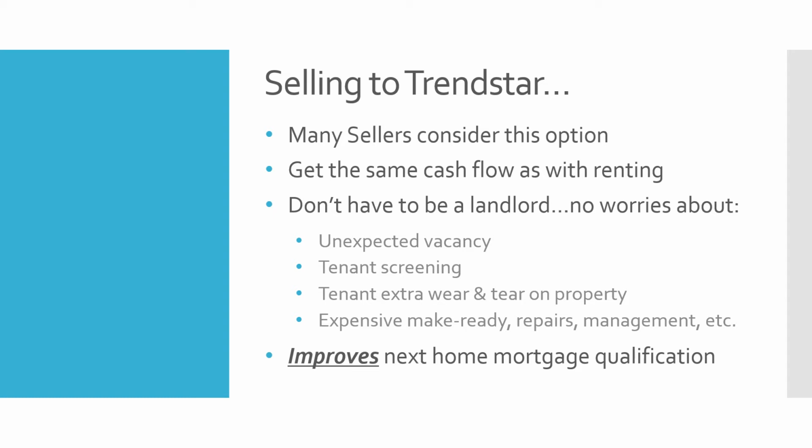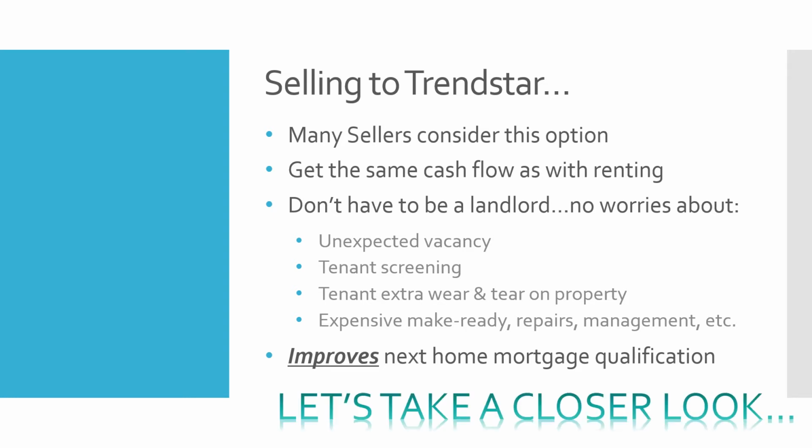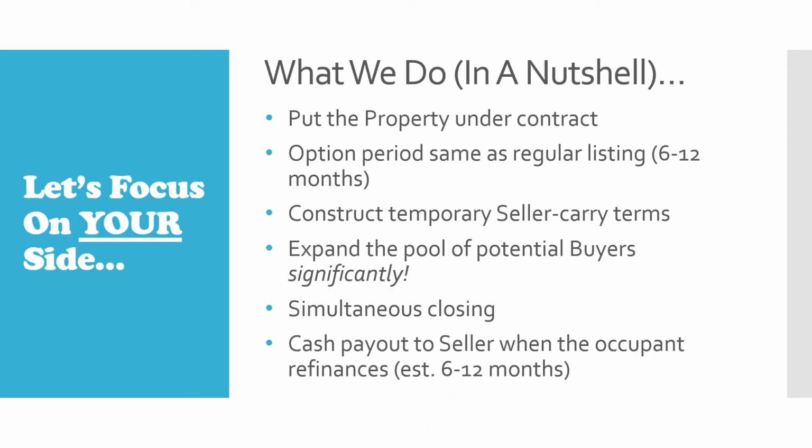So, taking a closer look at this, again, in a nutshell, these steps are kind of simplified. Obviously, the level of complexity is higher than this when you start getting into the weeds and actually executing.